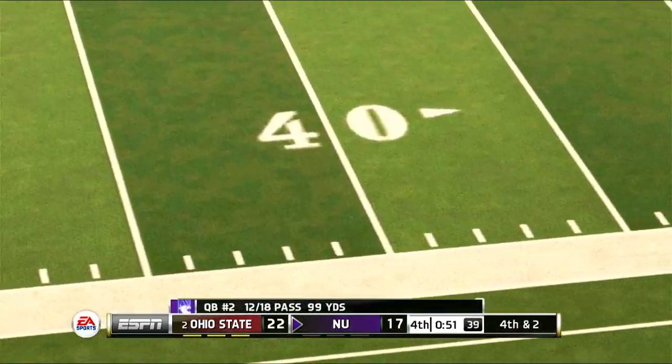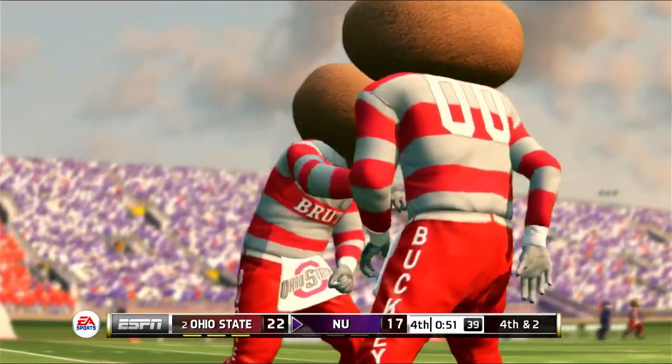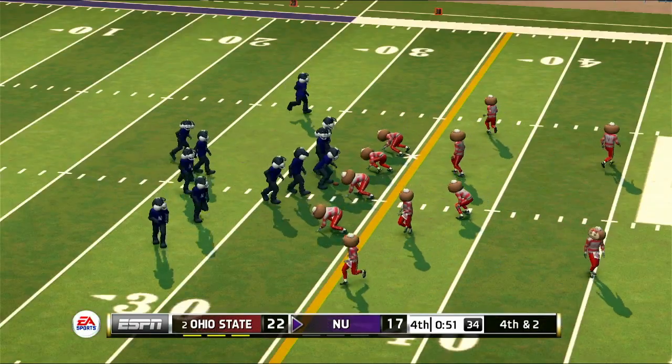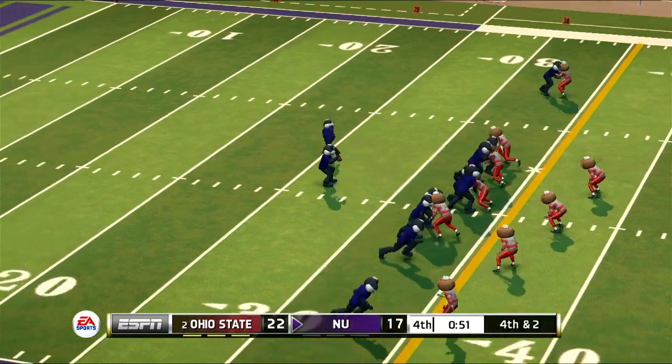Just a tremendous job by that defense, and their coordinator did a super job there to keep it this close in this ball game. And now the offense has got a chance to win it. This is their last chance. They need a big play here.